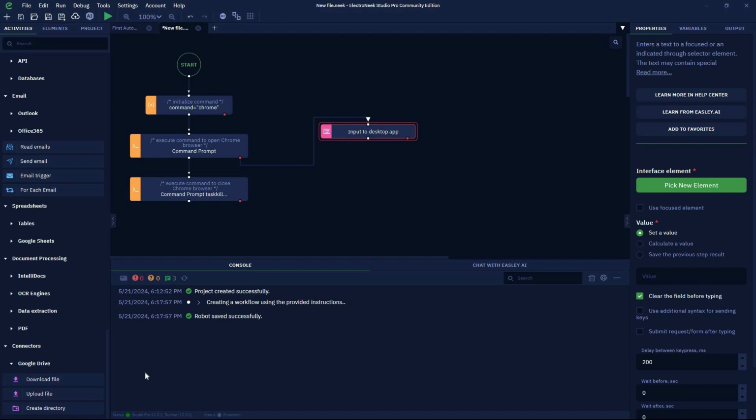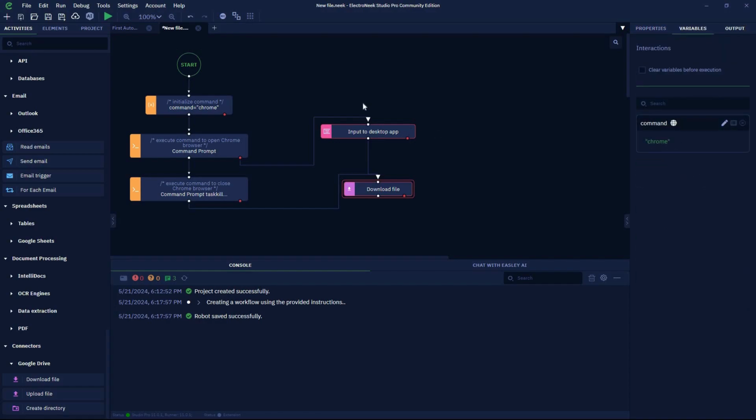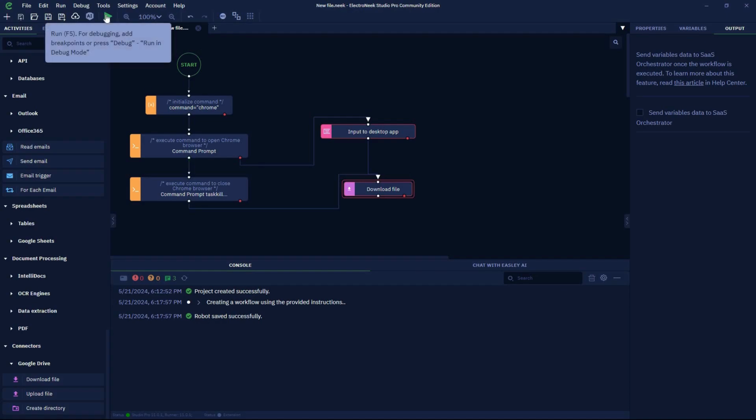So just like this, you have to explore all the activities, and if you want to add any of them, just drag and drop it on here. Then you can connect it with any of the automations that you want. So this is how you're going to connect. And if you click on a particular activity, you can see the properties on the right side, the variables, as well as the output. And once your automation is complete, you can just click on this green color button and then the automation is going to run.